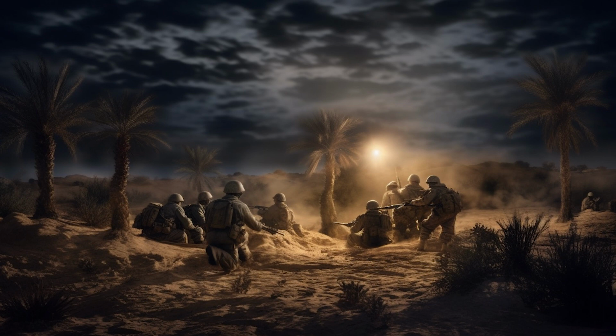Chapter 8. Rommel's Retreat. With his supply lines stretched thin and his forces exhausted, Rommel had no choice but to order a retreat. The British Eighth Army pursued the retreating Axis forces, pushing them back across the desert.